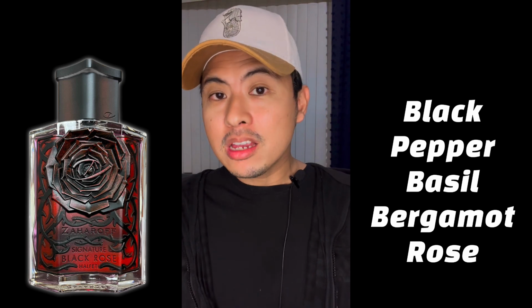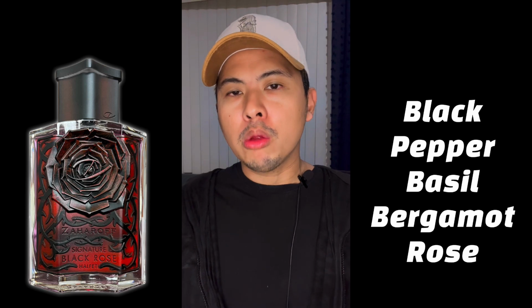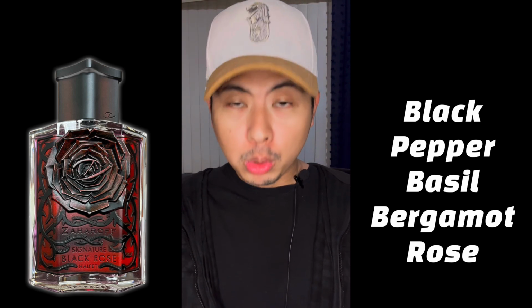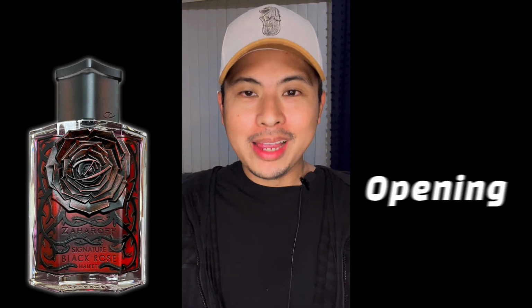Okay, guys, now let's talk about the latest Zaharoff fragrance, Halfeti Black Rose. Starting with the opening, you're going to get black pepper, basil, and bergamot. But in actuality, as you spray this fragrance, you will already have the early appearance of rose, without a doubt. So it's black pepper, rose, basil, and bergamot.